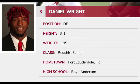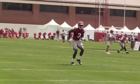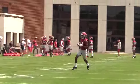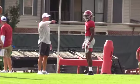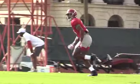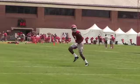You also have Daniel Wright, 6'1", 195 pounds. He's a redshirt senior. He has a ton of experience. He has 86 tackles throughout his career. And he's a different style player than DeMarco Helms in the sense that he's more of a ball hawk, but he doesn't have that physicality in the secondary that you'd like to see from the free safety position. So Alabama does have two options there.